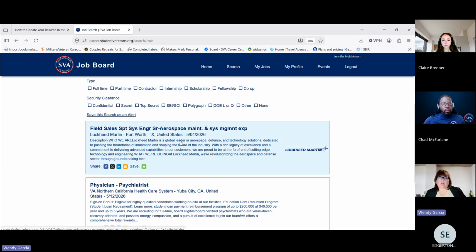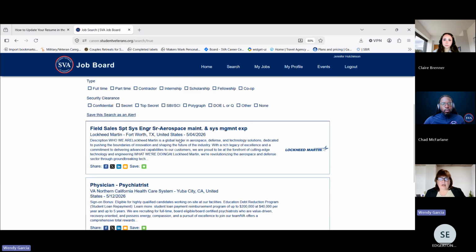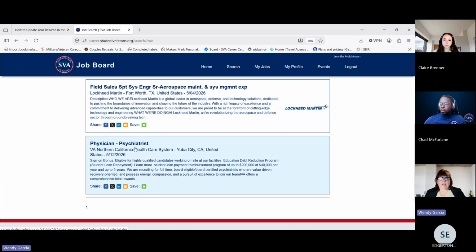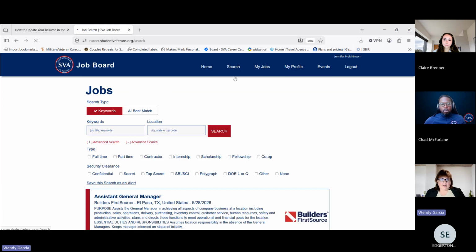So one, the system will alert you via email, but two, if you ever want to come back and double check and make sure you didn't miss anything along the way, or change your alerts, you can do that. As your alerts are here, again, you can click on this information and it will tell you about the job, and you have those same features. So that is an option with your job searching in here.